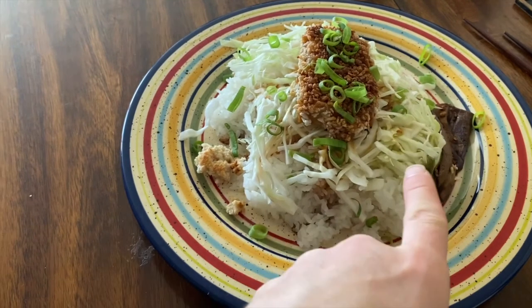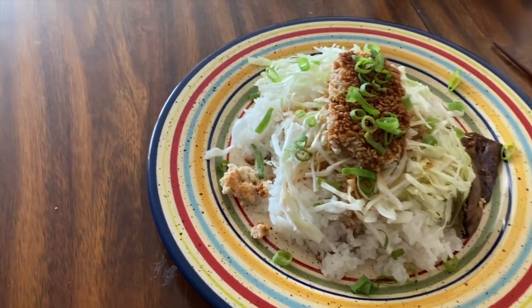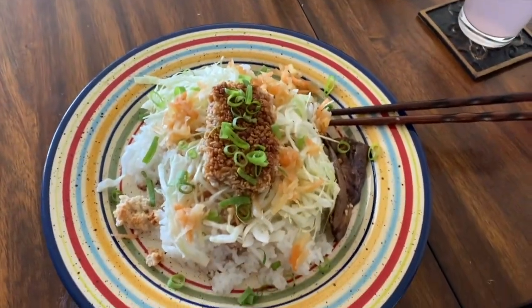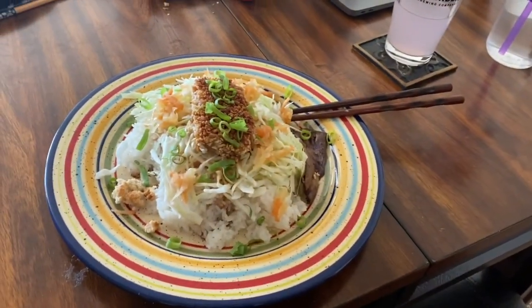That's a little extra eggplant from lunch. Got some cabbage, green onions. Ooh, I forgot the pickled veggies. And fancy in here with some pickled carrots on there. There's my partner's. Okay, it's time to eat dinner. Can't wait to dig into this.